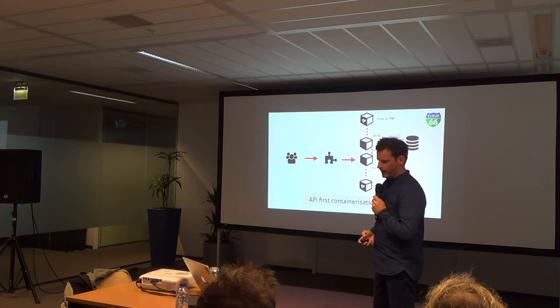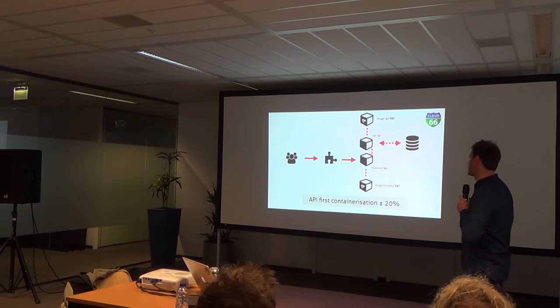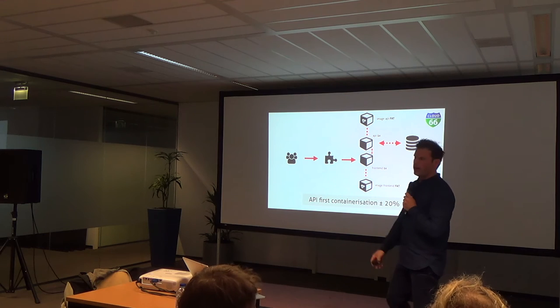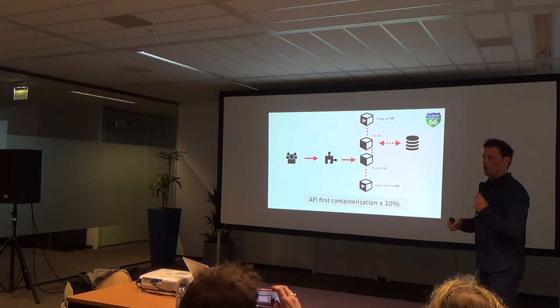And then you see something like this. So you see more of an API first containerization approach. You've got a front end and an API, but still a few images. So basically they don't scale.